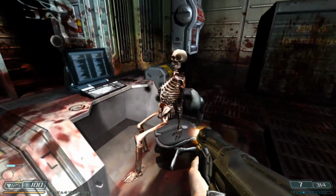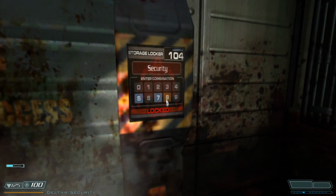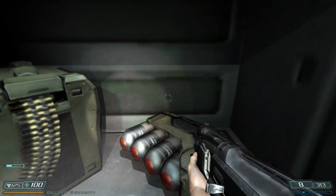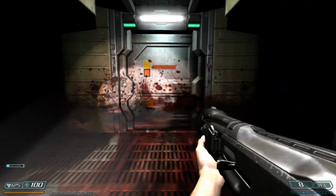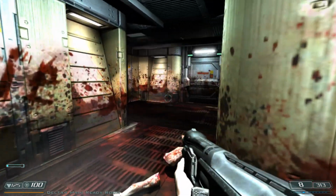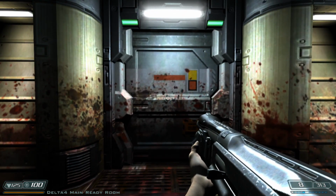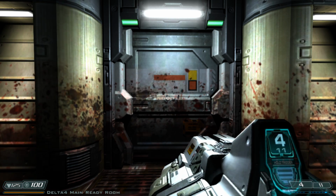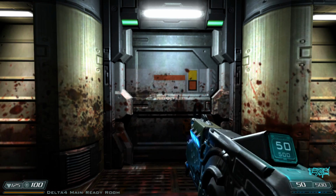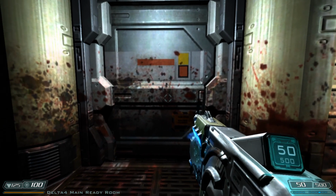579. Hello there, good buddy. 579. We don't need any of the supplies from here. And so now, we're ready to go through the now unlocked door. We could use the BFG 9000. However, I'm going to use the plasma gun here, just for the sake of entertainment.